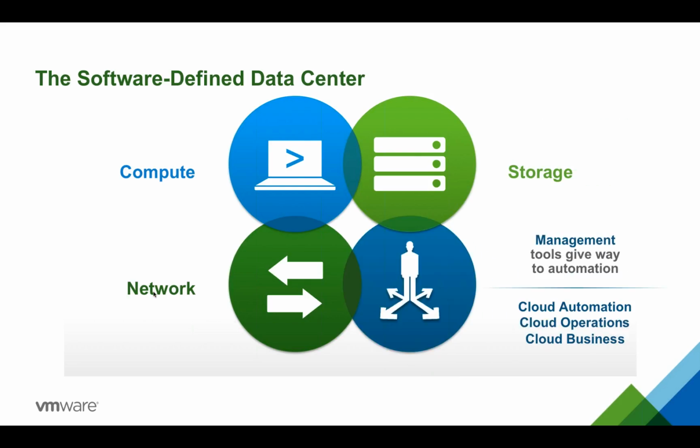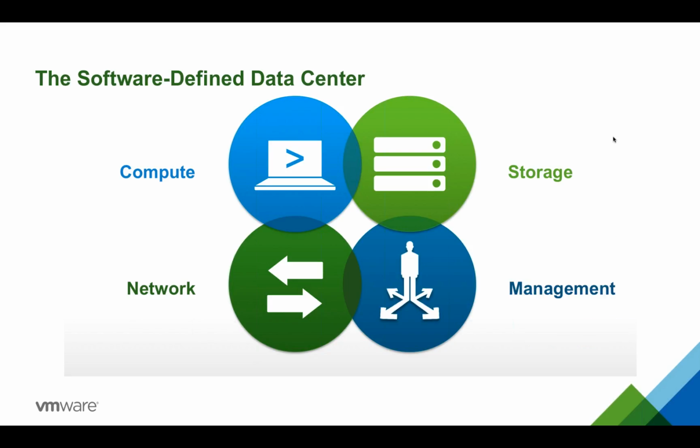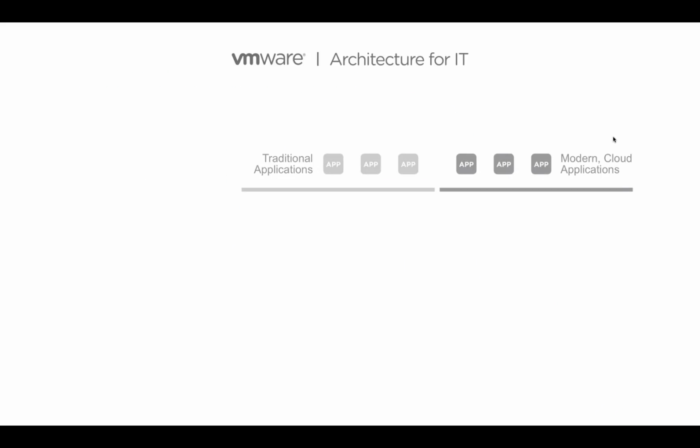And then, of course, having the three pillars that you build your data center on is great, but what you also must have is the ability to manage it in a policy-driven, automated way. And we define management tools in three broad categories: cloud automation, cloud operations, and cloud business. And what we're talking about today is combining that cloud operations with the compute virtualization. So put that all together and you have the components for your software-defined data center.